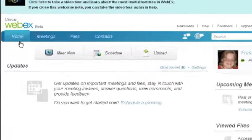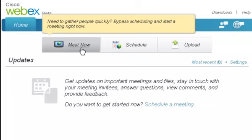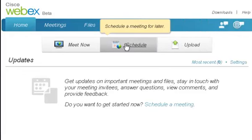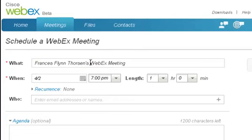In the first tab, in the Home tab here on my profile, I have an ability to set up a meeting immediately, to schedule one, and also to upload documents that I can share in the meetings. If I want to go and schedule a meeting, which I'm going to do right now, I'm going to schedule my first meeting here. I'm going to call this Fran Torson's first Webex meeting on the new beta. How about that? Let's see how this goes.